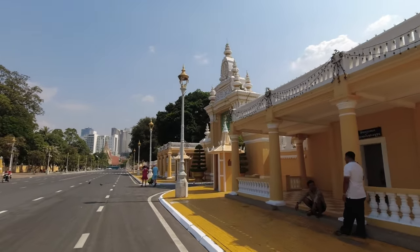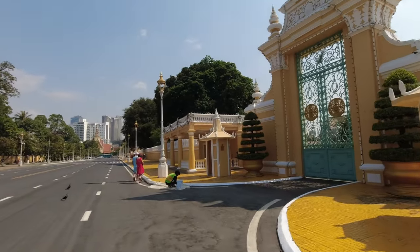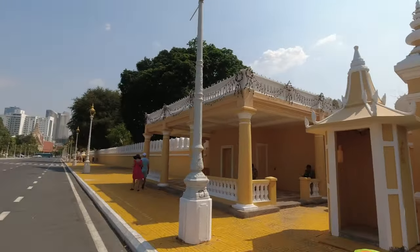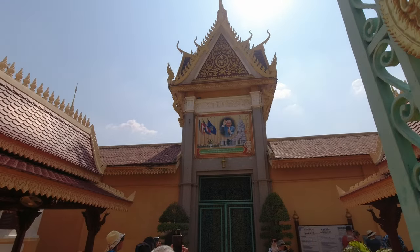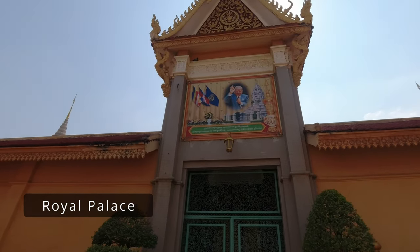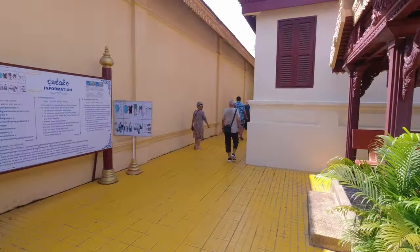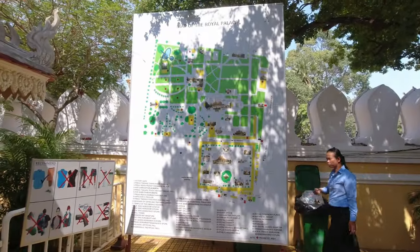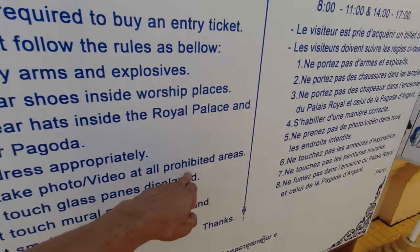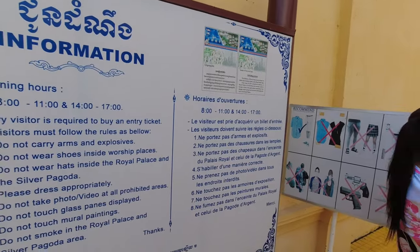Right, the entrance fee is $10. Let's see, guys, if I'm not able to film inside, then I'm not actually gonna go in and pay the $10. But let's just see. It's right into the sun. Apologies, guys. Let's see if this is better. Alright, still got the shadow. Let's see. Ticket booth number 5. Alright, so there's all the rules.